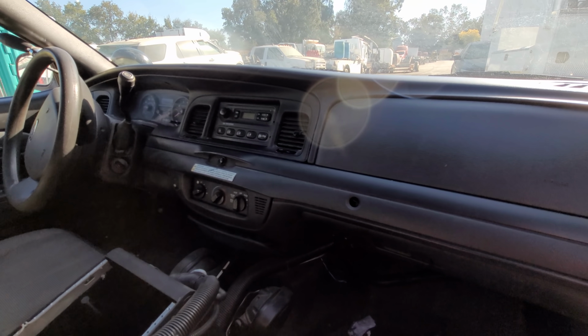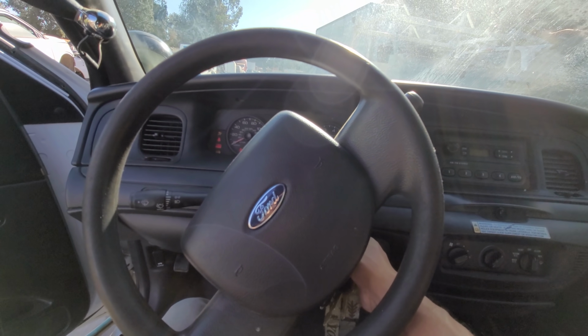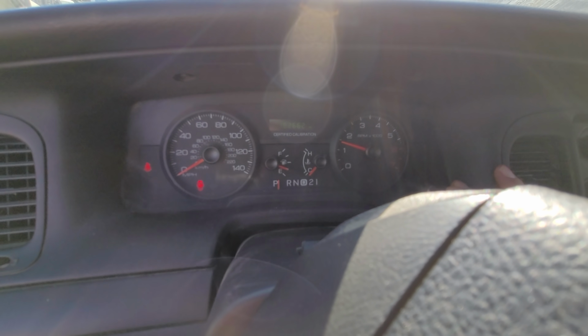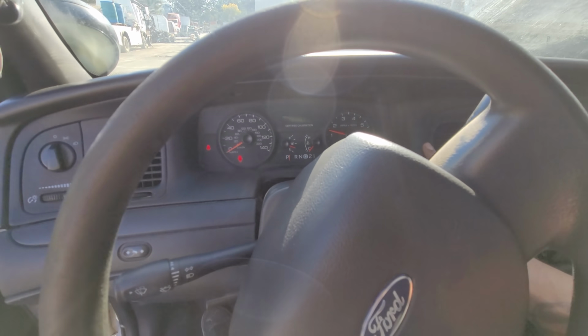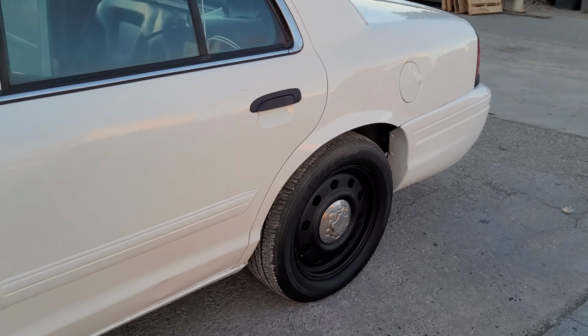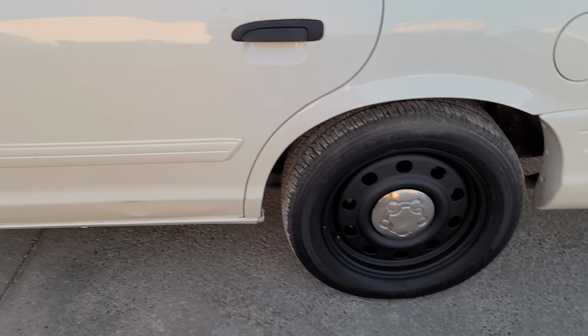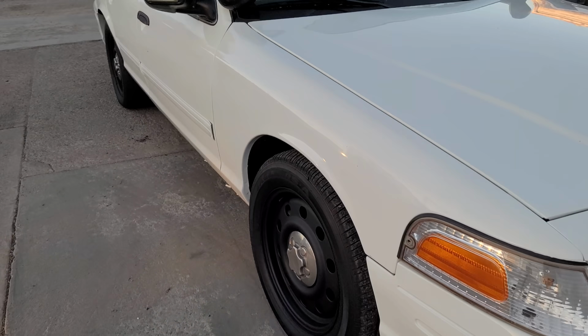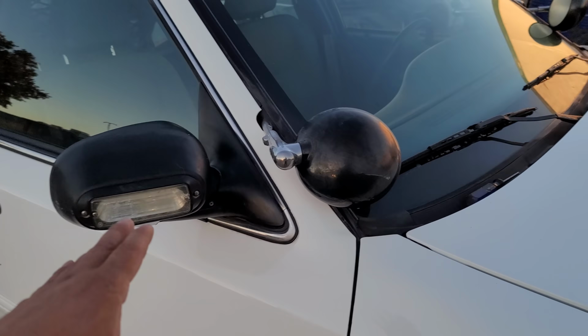Let me show you what she sounds like now. Oh, much better. Yeah. She has 182,000 miles. Yeah, it's a lot, but doesn't mean she doesn't deserve any love. Okay, I cleaned her up a little bit more. I touched up the rims. I threw the grill on there. I still need new lights. And I put this thing back on.